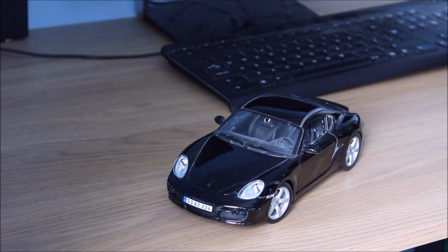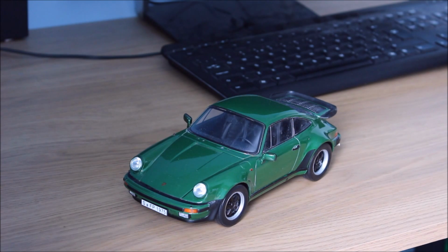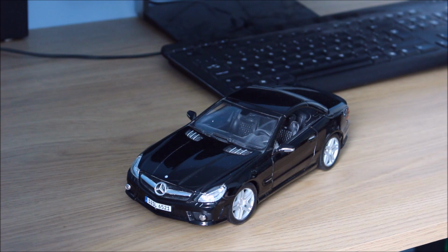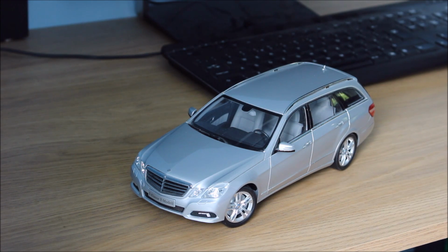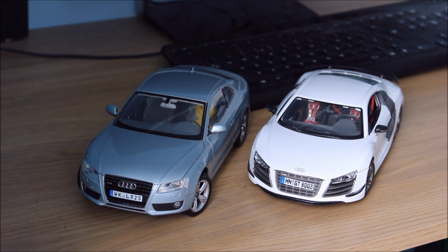Starting off, for no reason at all, with this Porsche Cayman, one of the first ones I got. My only other Porsche is this lovely green 911 Turbo. One of my first purchases was this Mercedes SL65 AMG, which is a convertible. This is the only estate car I have, and it's an E-Class wagon. My Audis are represented by this A5 and R8 V10 GT.